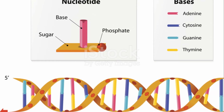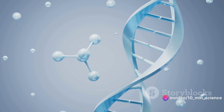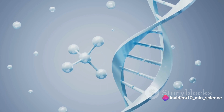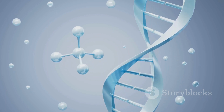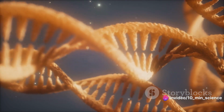Their landmark paper in the scientific journal, Nature, revolutionized our understanding of genetics. For their work, Watson, Crick, and another scientist, Maurice Wilkins, who also contributed to the DNA structure research, were awarded the Nobel Prize in Physiology or Medicine in 1962. This discovery was a game-changer.